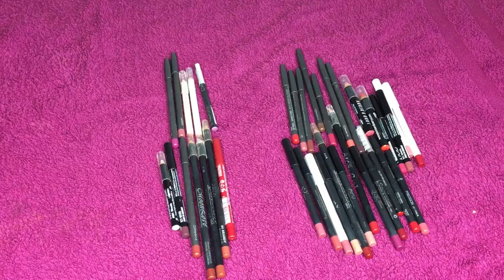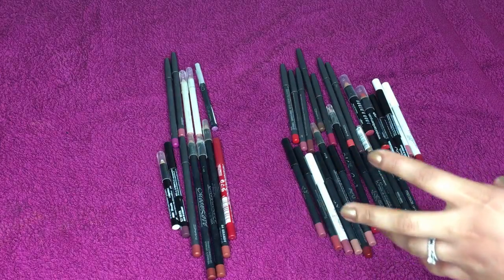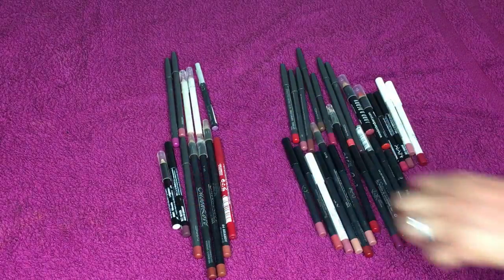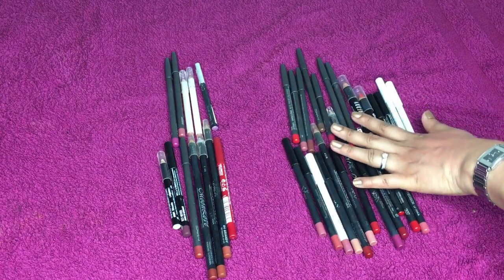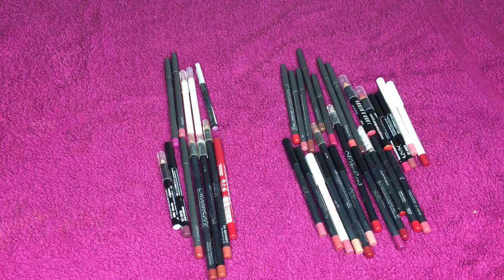Okay, so that's my decluttering done with. I actually got rid of a lot more than I thought I would, purely because I just did a declutter session off camera, but these are the ones I'm definitely keeping. These ones I'm going to get rid of purely because they've just taken up space in my collection, and I haven't really reached out for them as much as I have with these ones. So I'll keep these, and I'm going to be getting rid of those. And I think my next declutter session will be of my eye pencils. So if you want to see that, then please keep watch.